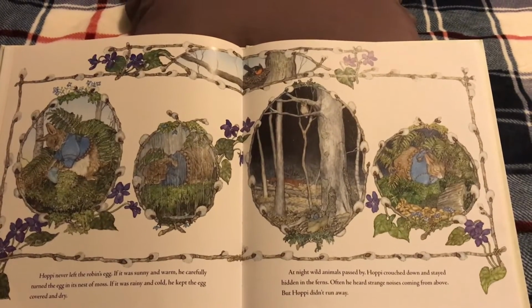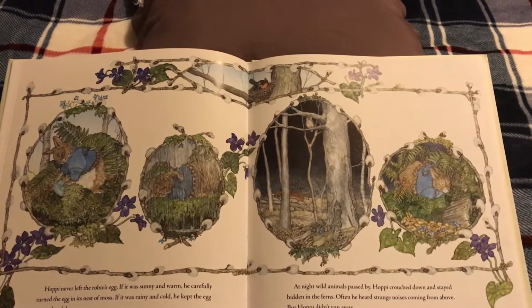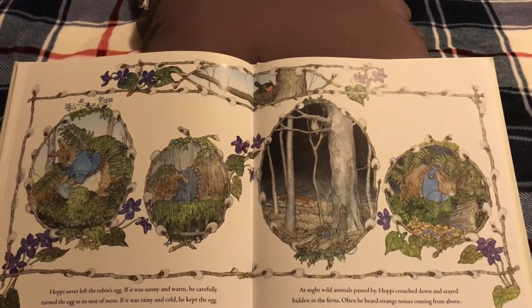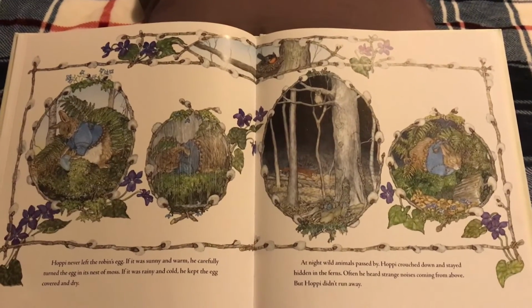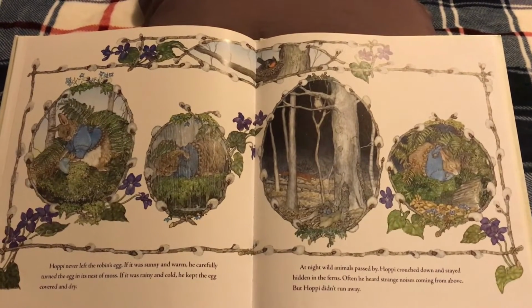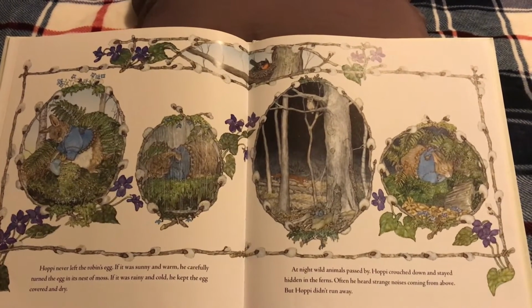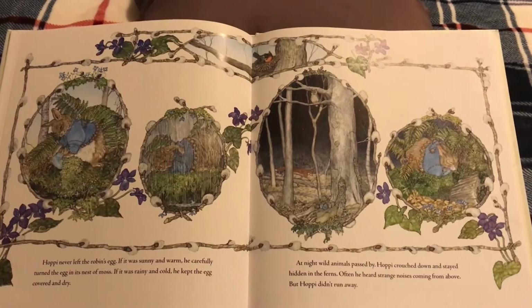Hoppy never left the robin's egg. If it was sunny and warm, he carefully turned the egg in its nest of moss. If it was rainy and cold, he kept the egg covered and dry. At night, wild animals passed by. Hoppy crouched down and stayed hidden in the ferns. Often he heard strange noises coming from above, but Hoppy didn't run away.